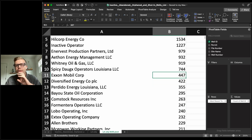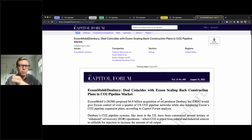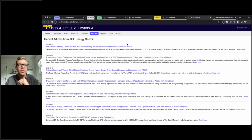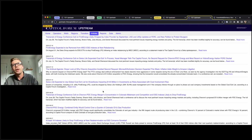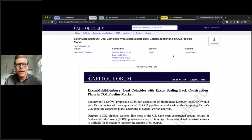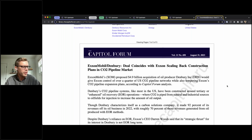Now, the reason why I wanted to highlight Denbury rather than looking at Exxon, switching us back to Upstream, is Denbury's business model, and this is what our articles look like. As you can see in the Upstream platform, we have a little tab for articles where you can navigate, and all of our energy pieces are sorted right there, and you can click and read and learn. You can also navigate from our library right back to Upstream. So here I am in our most recent piece on the Exxon Denbury pipeline, just very quickly on Denbury. Let me check, I just got another question.